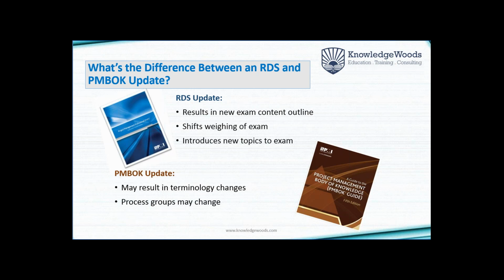Through RDS, the weightage of the questions across domains changes. As you see, executing has been increased and closing has been reduced. Through RDS, new topics will be added. Like you have seen, 8 new tasks have been added. Like benefit realization was not there in the earlier version of the PMP exam outline. So there were no questions on this topic. But now the new exam will have questions on this topic and simultaneously on all new topics added.